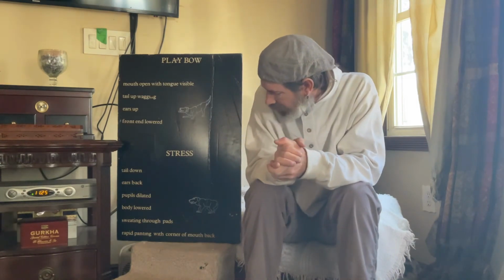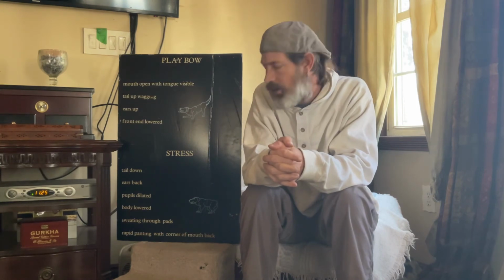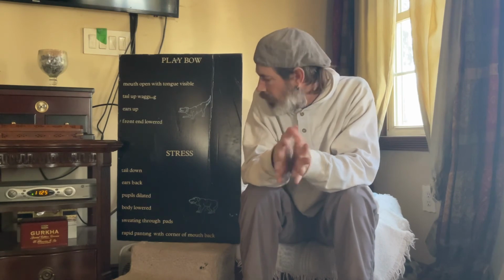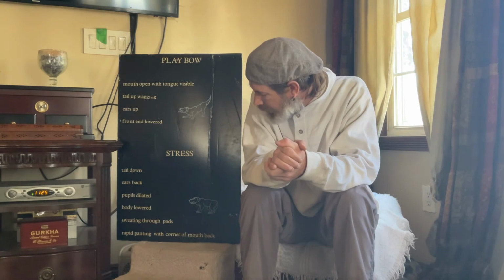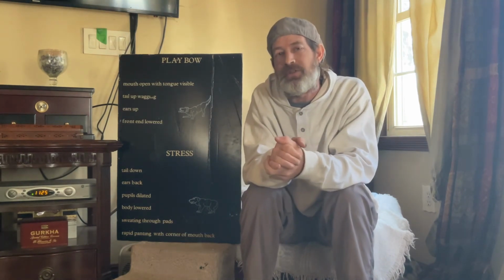And then, like anything else, a dog that's in stress is going to be kind of whimpering a little bit. They might kind of have a slight moan or a whimper. But you're going to hear a panting noise. Sometimes you see their mouths open. Their tongue might be out a little bit. Okay, so that's stress.